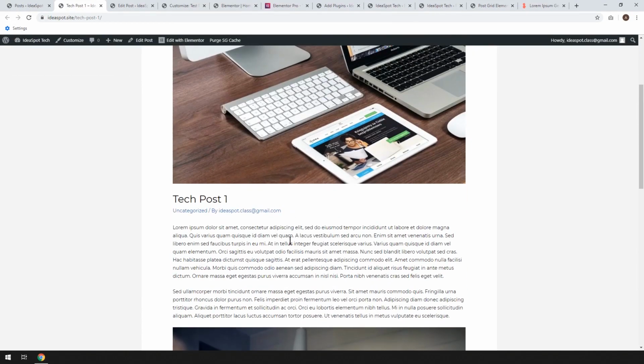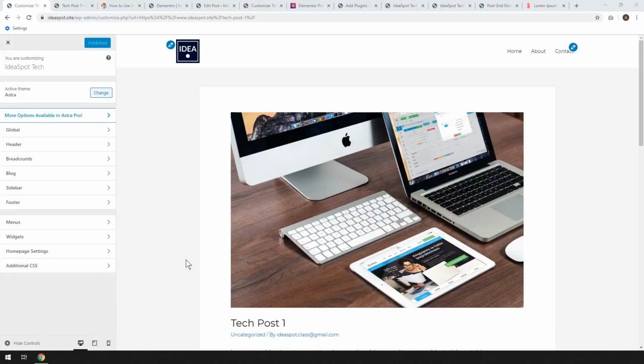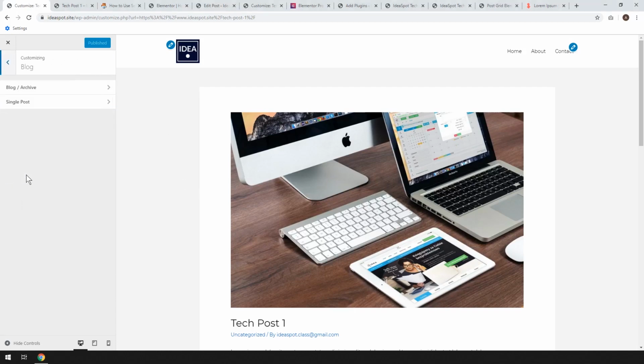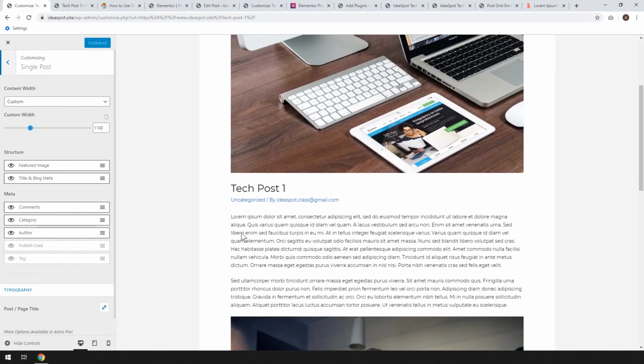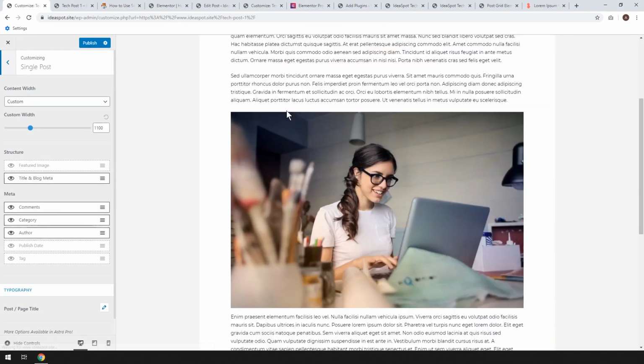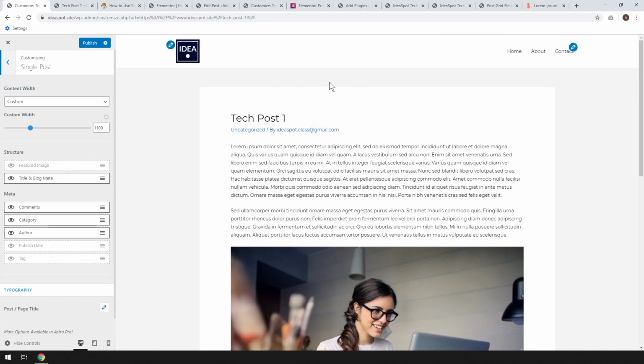Now, for our next step, let's look at these breadcrumbs here. So to customize that, let's go to our theme customizer and wait for that to load up. Okay, from our theme customizer, we can go and customize some of the blog template elements here. So we click blog and then we click single post. And this will set the template up for all of our blog posts. So we can see here we've got our featured image. You can turn that on or off, and that will by default hide the top featured image.